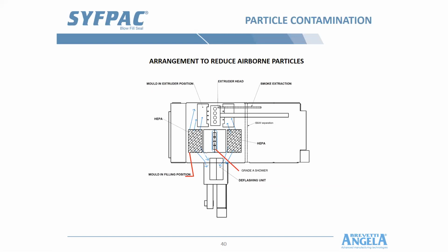Besides the filling head, there are two HEPA filters which direct the flow in such a way that most of the air goes in the direction to push out and keep away the particles generated by the knife, hot knife. The rest of the air is bled out through the front opening so that nothing can get inside through the front opening where the containers are coming out. And this is monitored or validated by a smoke test.